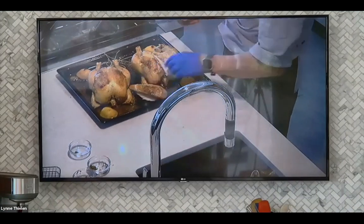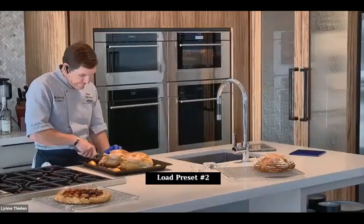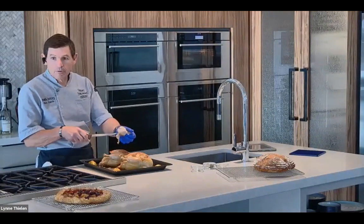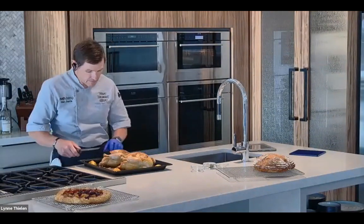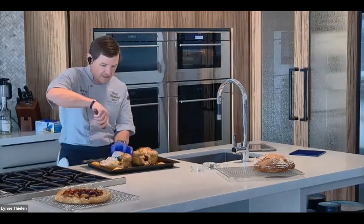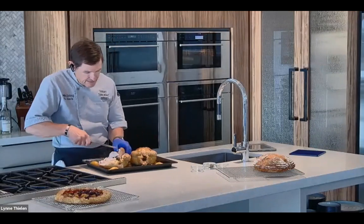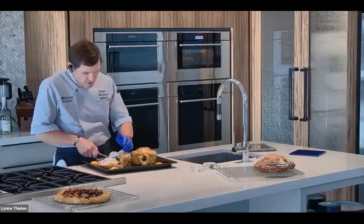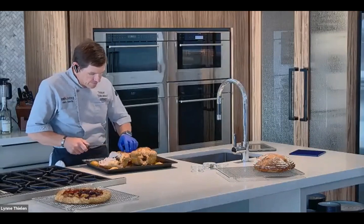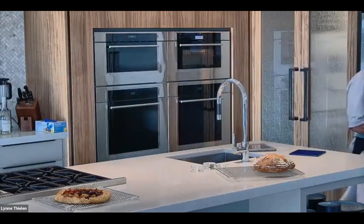So anyway, and again, I even show you, right here in the leg joint, right? There is no blood at all in the leg joints as well. So again, this is a pretty simple process. Obviously, roasting a chicken is one of those things that so many people say marks a good cook or a good chef, if you can roast a chicken without drying it out and keep it nice and moist and cooked all the way through. But this convection steam oven is gonna make your life much easier in that respect.